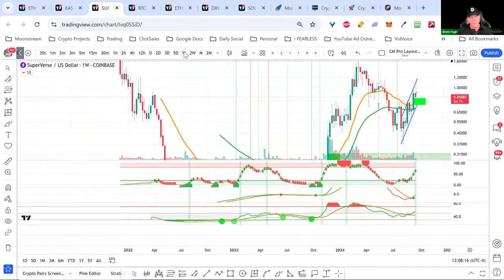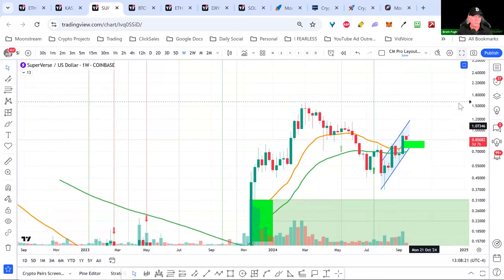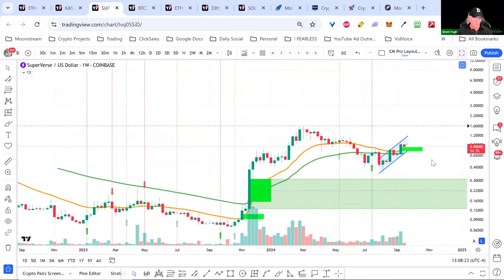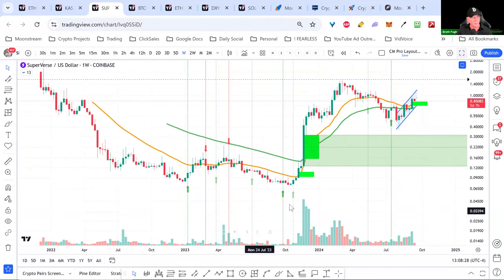So when in doubt, zoom out. But we can see clearly here, this is a nice pattern forming. On a macro level, it is a big, ugly cup and handle. It's a big old cup. Here's the handle and it's starting to break higher. A great looking chart, you guys. So Superverse, keep it on your radar.